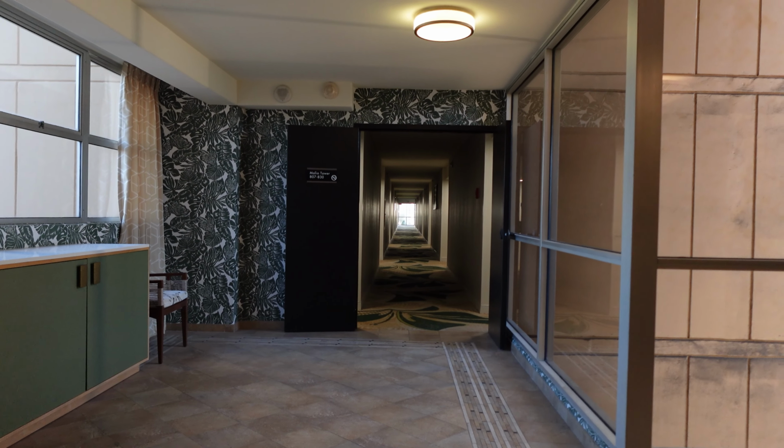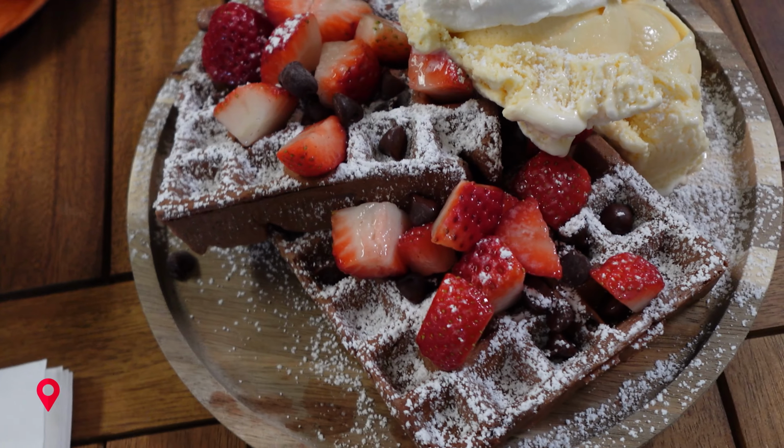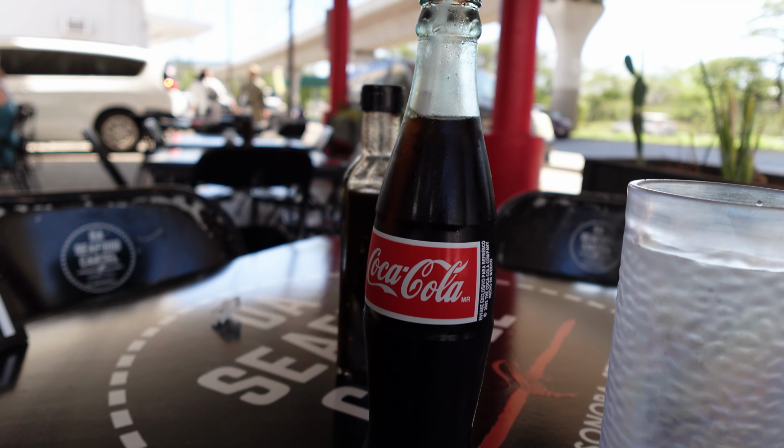Our 4th day in Oahu was a travel day. We woke up early to have breakfast in Waikiki at a place called Waffle and Berry. Then we stopped for lunch near the airport at a place called the Seafood Cartel.